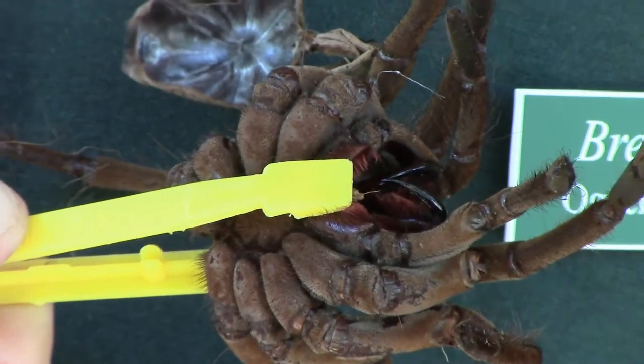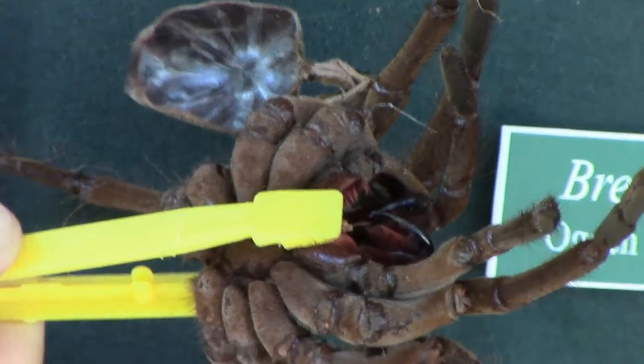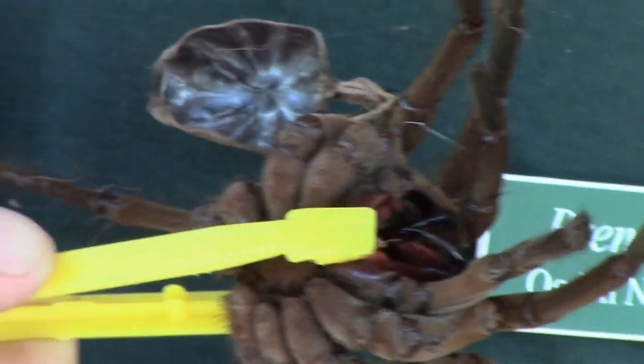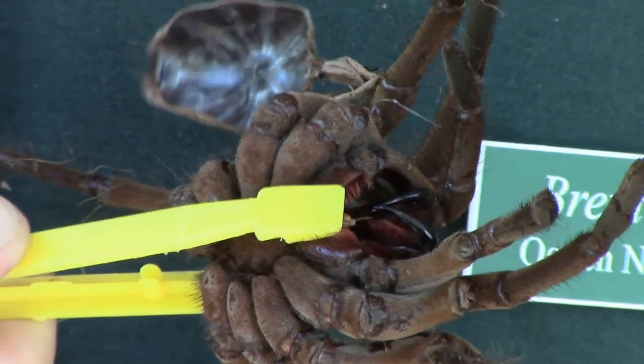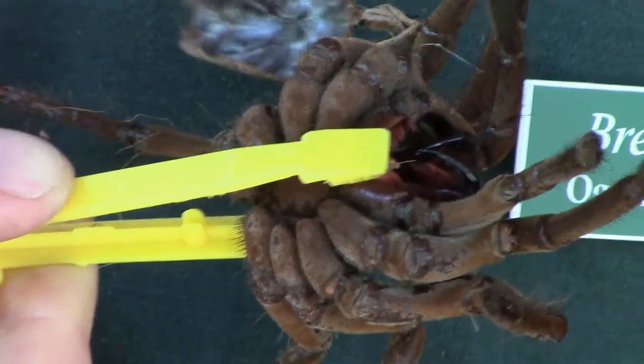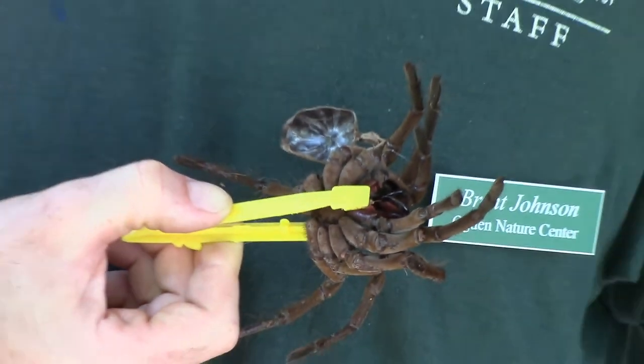These fangs are about 1 inch long, so it helps them to take down larger prey, some bigger amphibians, lizards, possibly. And if they can get a bird as well, but it's not as common. So this is a pretty cool little artifact for us to look at, and helps us to understand tarantulas a little bit better.